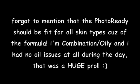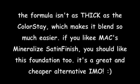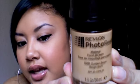And I couldn't decide what shade I am, because that to me is probably the only con I have about this: the shade range is kind of a pain in the arse. Revlon ColorStay has like a million shades, and on top of that they have it depending on your skin type. Like this, I'm combination oily. They have one for dry or normal to dry. So that's what I love about that one. And this one comes in 00 and then a number, if you can see that.